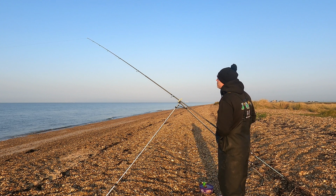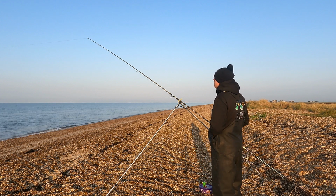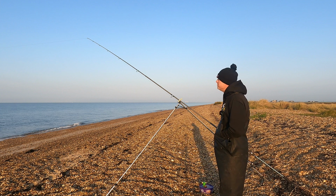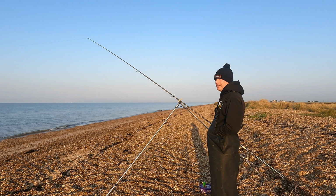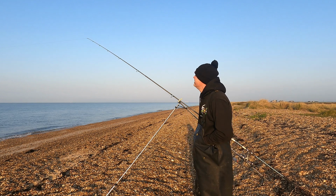Seems like I missed the first run of them. There were some good ones come out as well. There were some very nice ones come out down at, I think, Holland, Clacton, Walton. But I thought if they were down there, I thought they'd be up here. How mistaken was I?